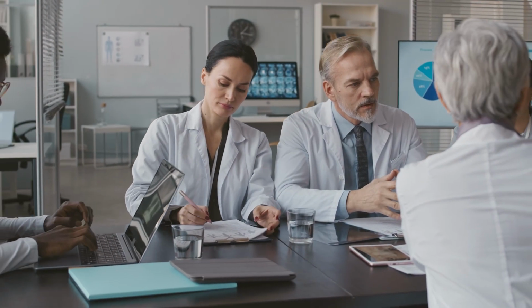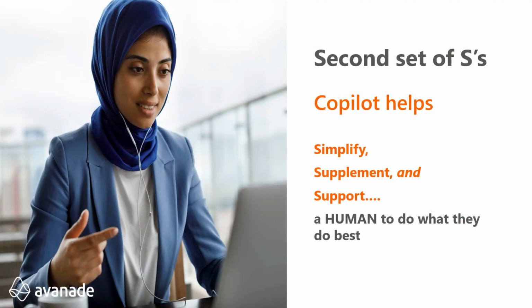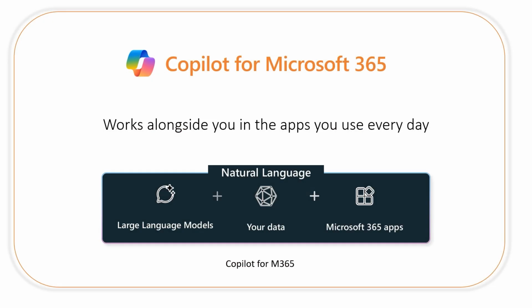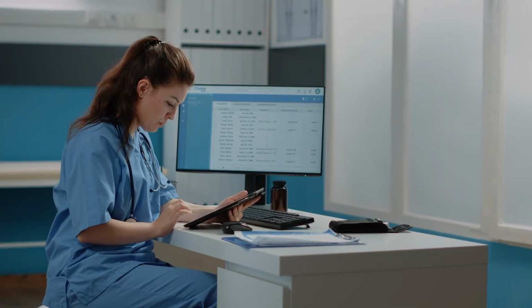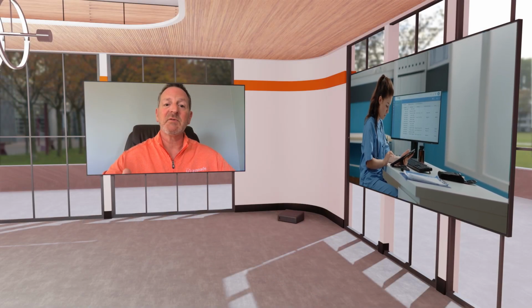If we use Copilot well and we prompt it well, we're arriving at the second set of three S's, which is we're simplifying, supplementing, and supporting a human to do their job better. When considering what generative AI and specifically Copilot from Microsoft 365 can do for your organization, there are many use cases that in some ways are only limited by your imagination. Most clients are starting in lower risk but higher cost areas like the back office, administration, billing, and claims.